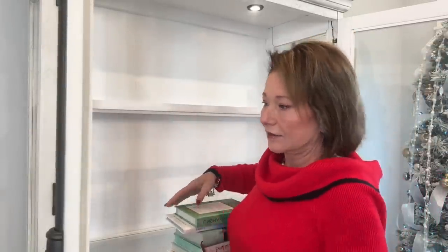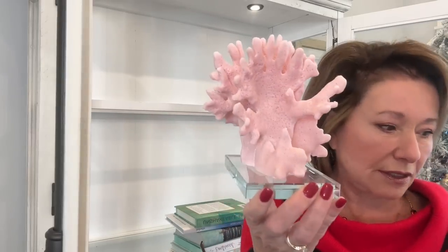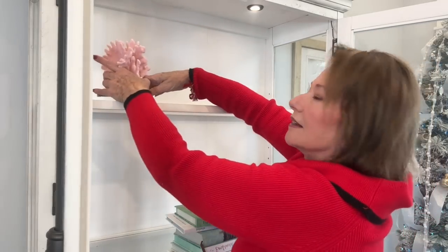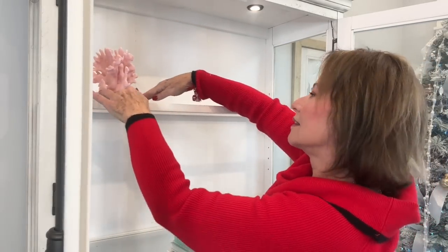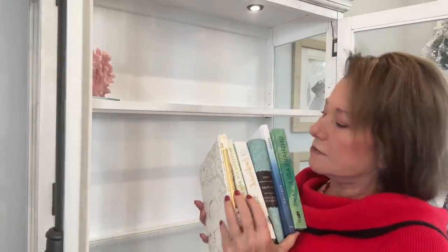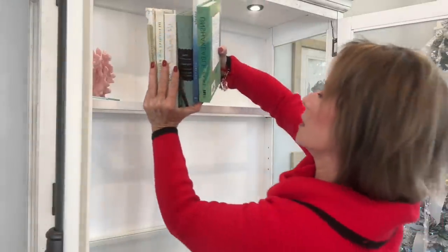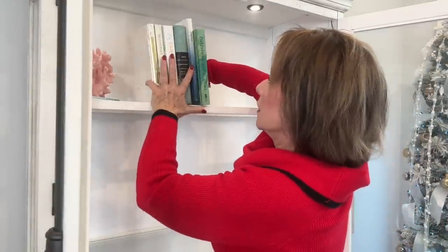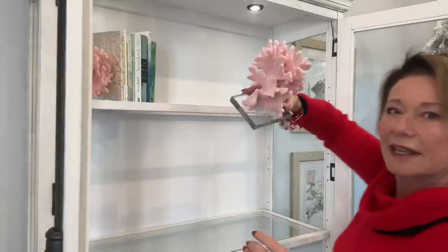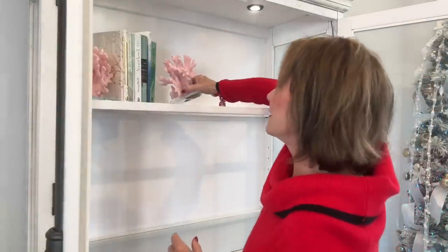There's just going to be the mildest hint of coastal in this room, I think. One, I'm going to use this, and I have a similar one as my bookends. And I'm taking my devotion books and Bible and setting them in here. And I'm going to cap it off with one on this side.